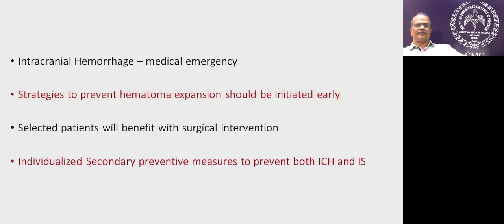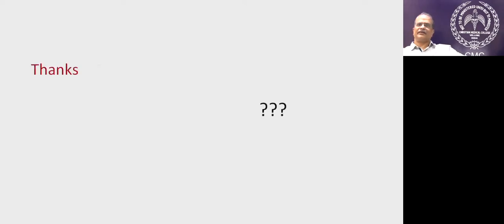So in conclusion, like ischemic stroke, intracranial hemorrhage is also a medical emergency. Because as you saw, we can take some measures to prevent the hematoma expansion if you treat them early. And selected patients will benefit with surgical intervention. And you have to individualize your patients for secondary preventive measures to prevent both recurrence of ICH as well as ischemic strokes. Okay. So I'll take any questions if there are any.